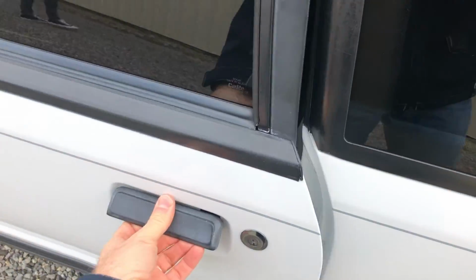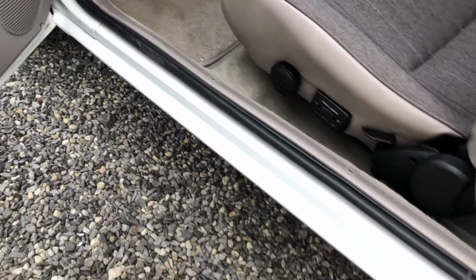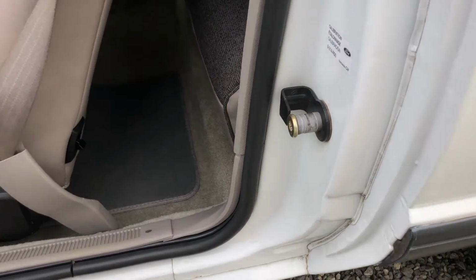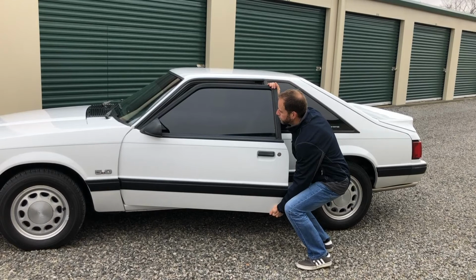Let's move on by opening the doors. Look for rust hiding in here. Look in the hinge area and also the rocker panel and where the rocker panel meets the rear quarter panels. Check the door striker. If it's broken or missing, the door isn't striking it squarely anymore.